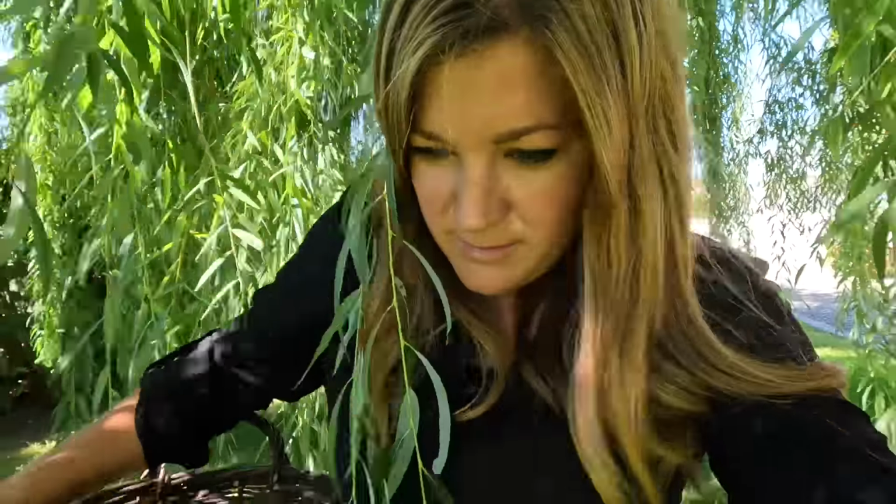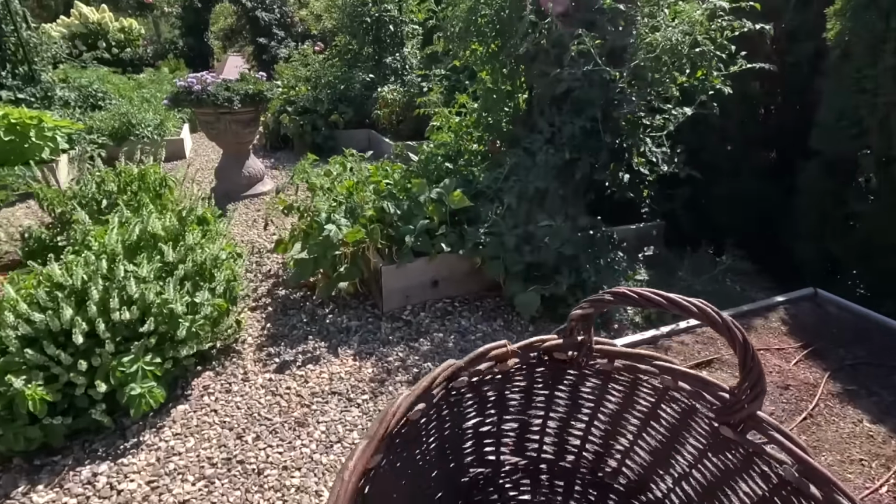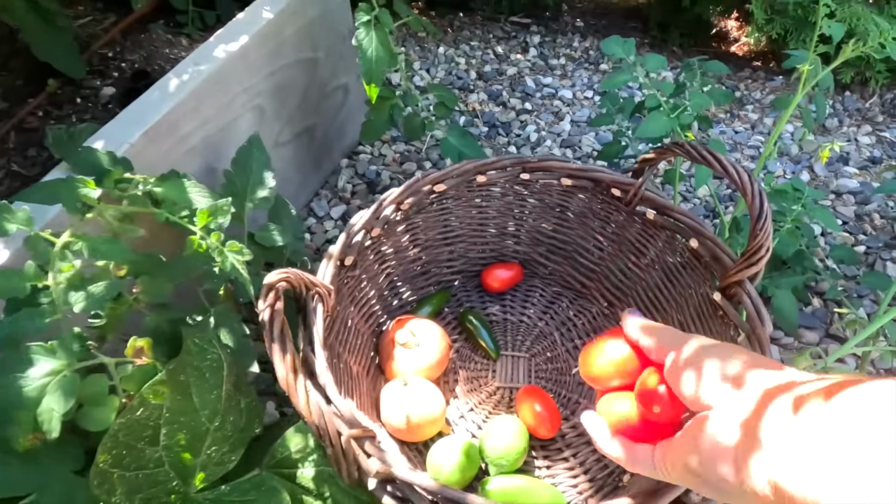You absolutely cannot beat the taste of citrus straight off the tree. Oh my goodness. And they really like our greenhouse over there. Okay, let's get some tomatoes. I think I'm just going to do a mix of variety. We've got some real good aromas over here.